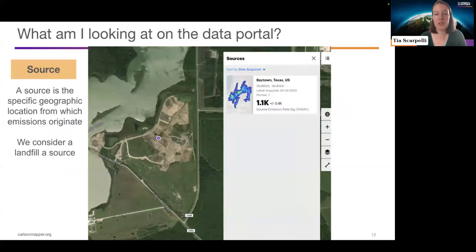So I'm going to give you a little walkthrough of the data portal in a second. But before I do that, I just want to go through a couple quick definitions. We'll do the data portal walkthrough, and then we'll come back for Q&A.